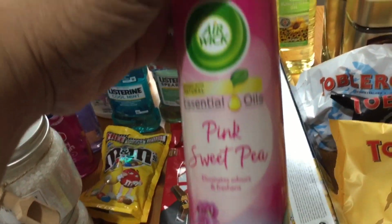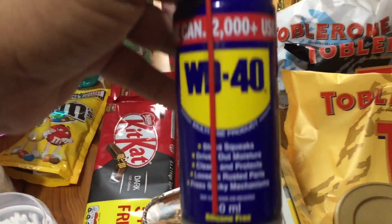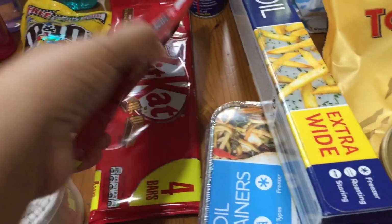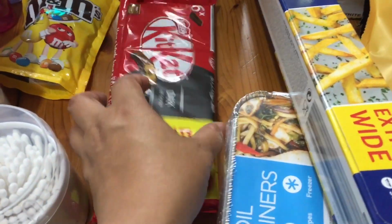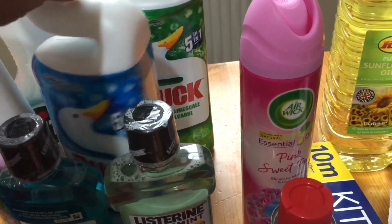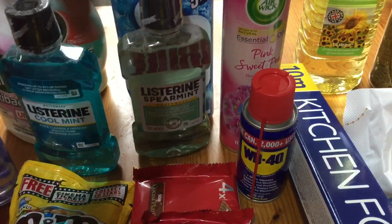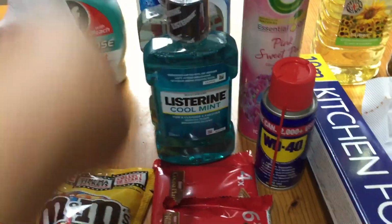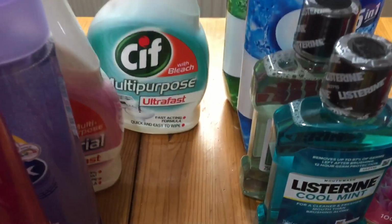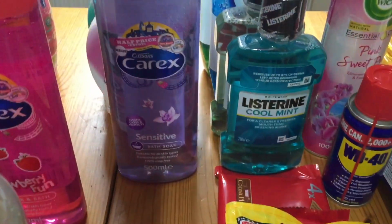This air freshener, pink sweet pea, it's for £1. This WD-40, also for £1. This Kit Kat, £1 each. And this toilet duck cleaner, £1. Mouthwash, £1 each. M&M peanuts, £1. This antibacterial multi-purpose spray is for £1.